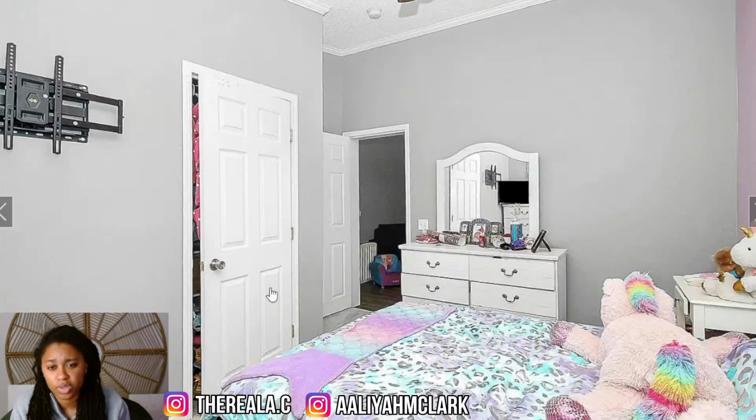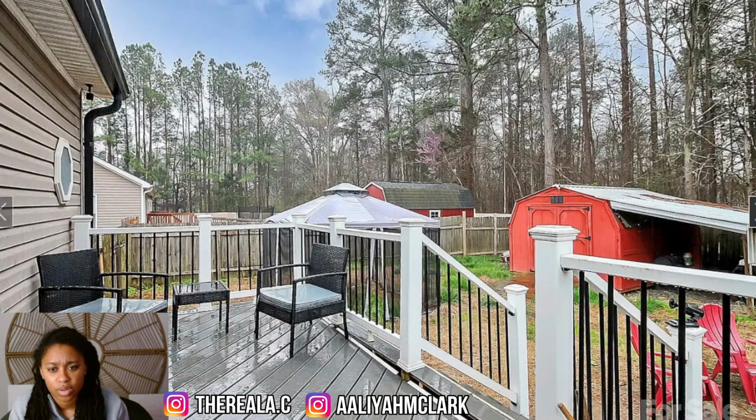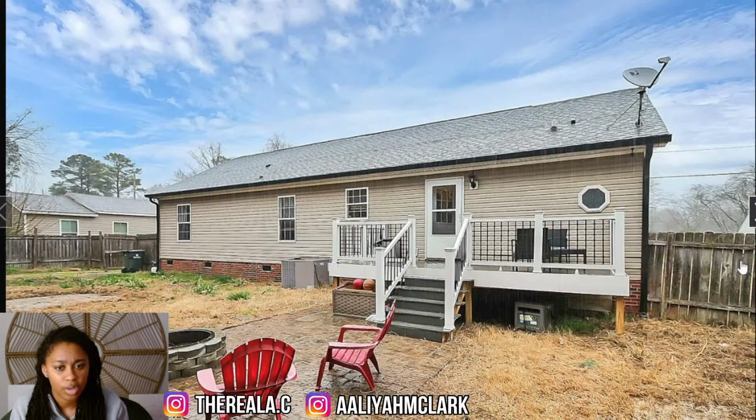Okay, I don't want to spend too much time in the kids' rooms and all that stuff. Okay, a little porch area. At least you have that, and there are some neighbors, but at least you have some privacy, like a privacy fence. Then there's a little shed out here. I'm sure they're not going to show us too much over there. Okay, they have a little place where you can do fires and stuff.